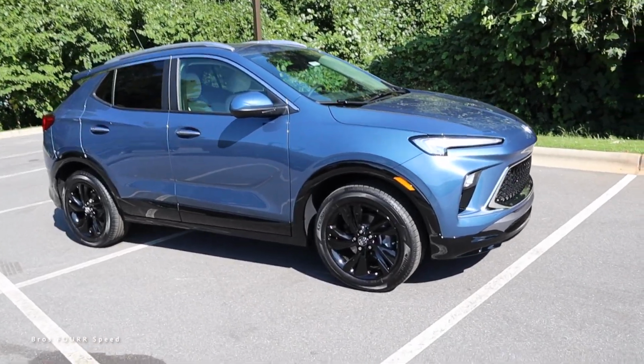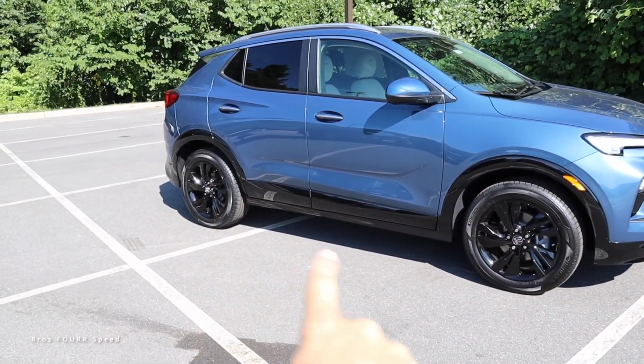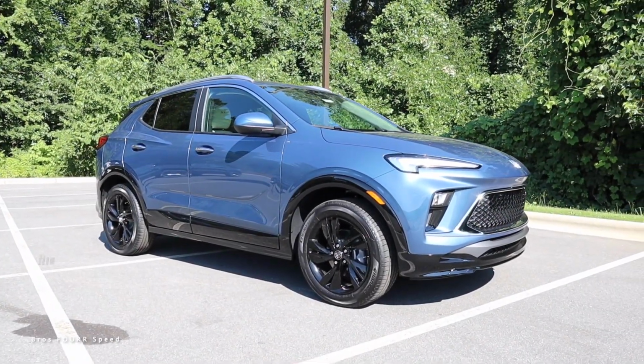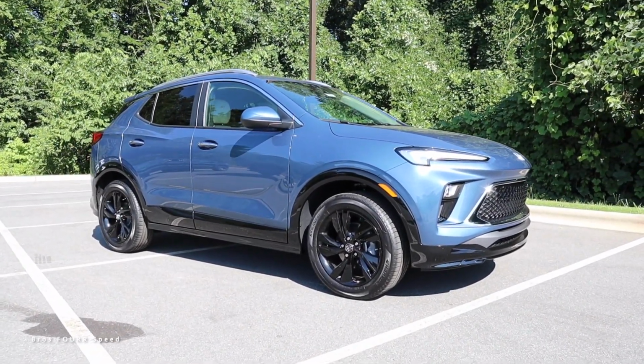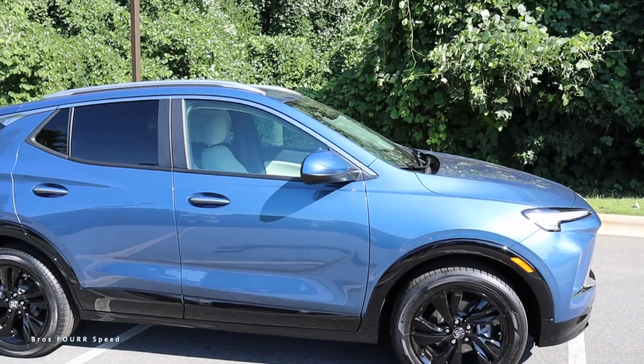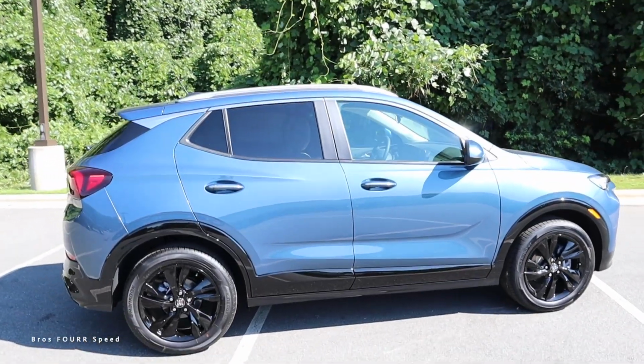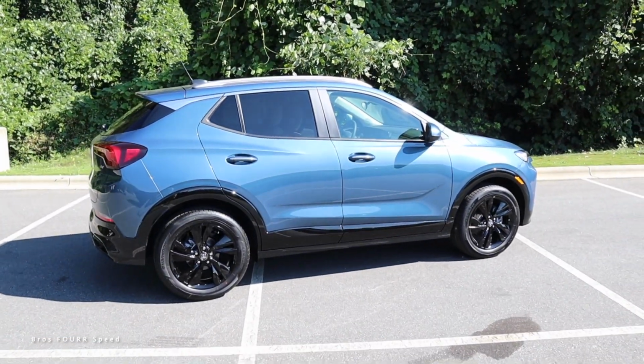Now that gloss black works its way to the fender flares too, along with the lower section of the door and the side skirt. And there's even gloss black for these 18-inch wheels, which match very nicely. Now this does have body colored side mirrors. There is no sunroof. The roof racks are finished off in that brush trim. And I think it has a really good design.